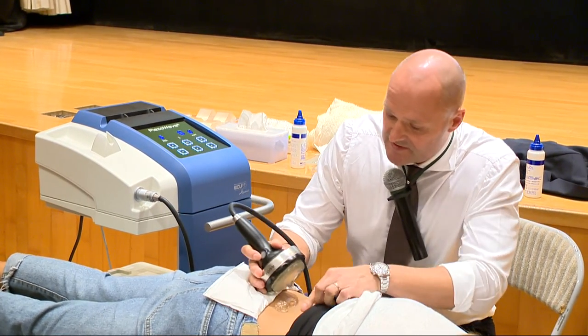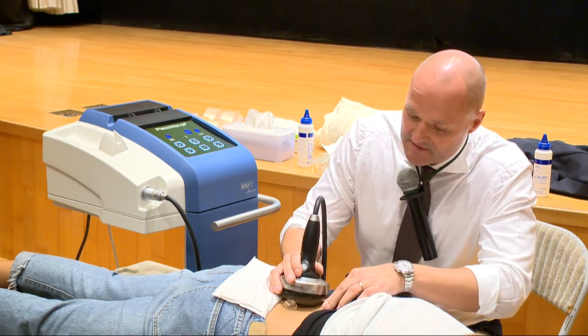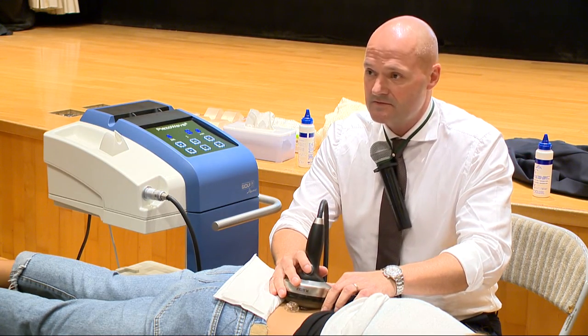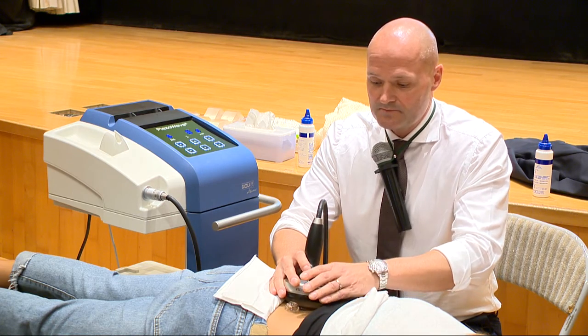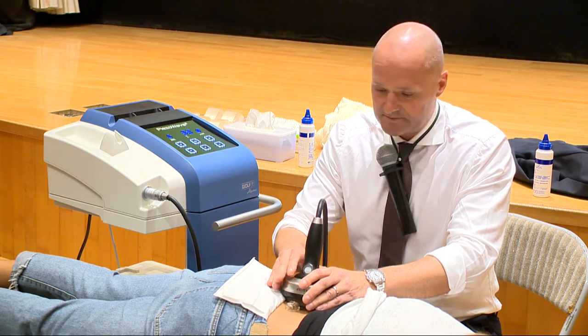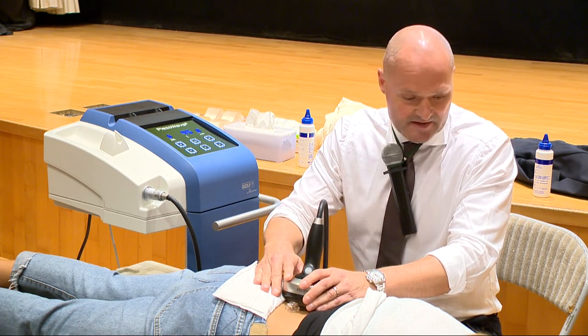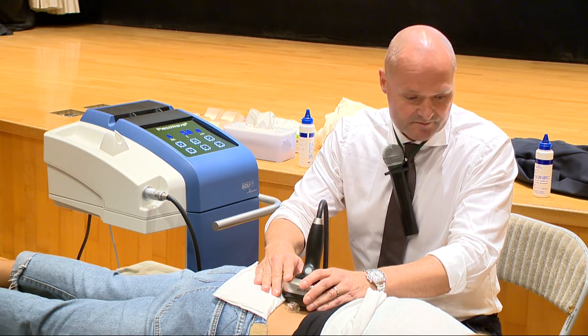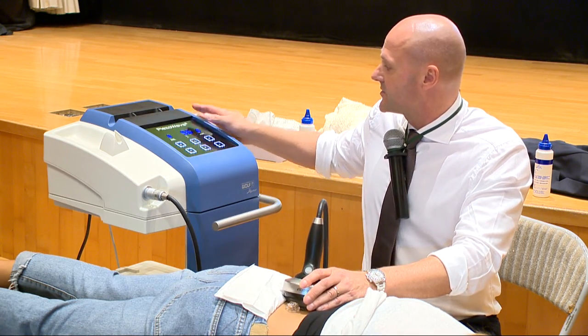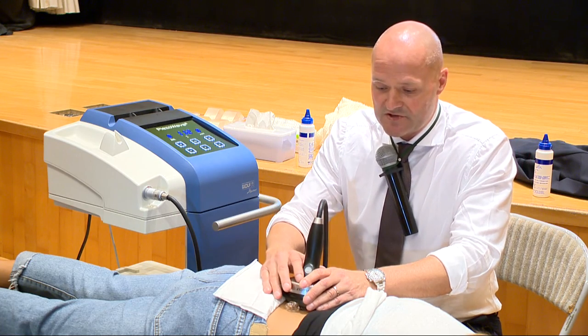We have the same process. I find the L5 spinous process. I angle the probe 45 degrees to start with. And I ask the patient, can you feel anything here? Yes? How bad is the pain from 0 to 10? 4.